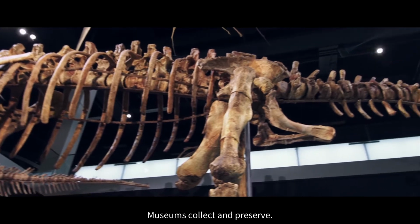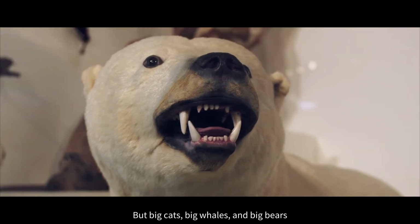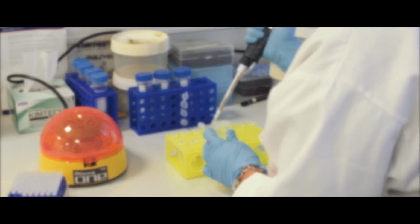Museums collect and preserve. It's what they do. But big cats, big whales and big bears take up a whole lot of space. And sometimes a little goes a long way.